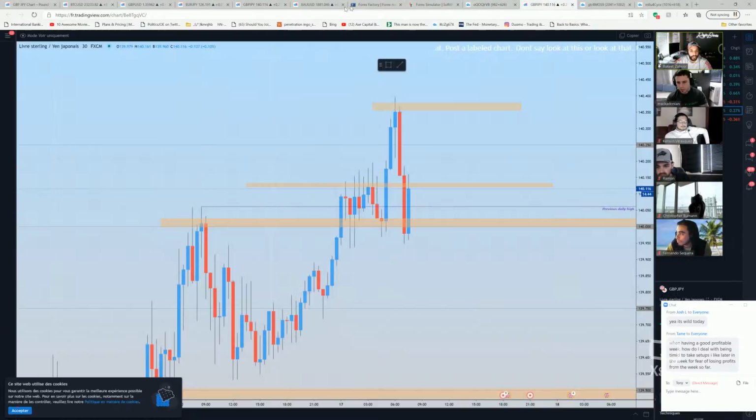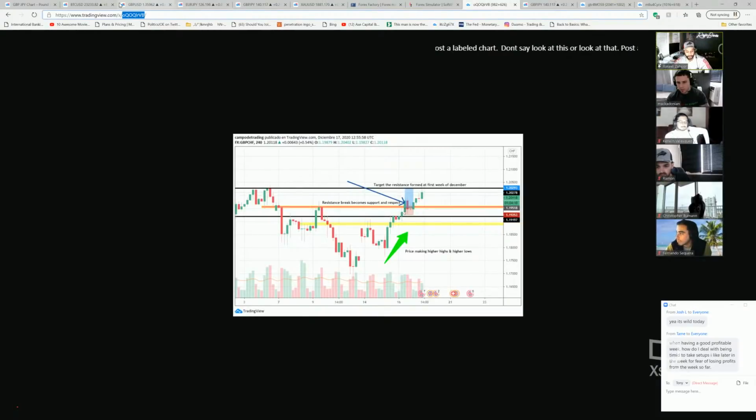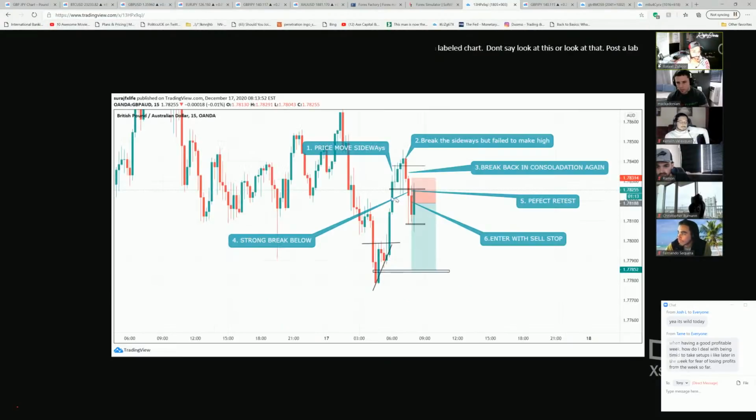Let's take a look here. This is GA. Price moves sideways, breaks back into consolidation again. Strong break over here, enter sell with sell stop. Price came down and it got rejected. I guess the only thing you missed was, you have the right idea.